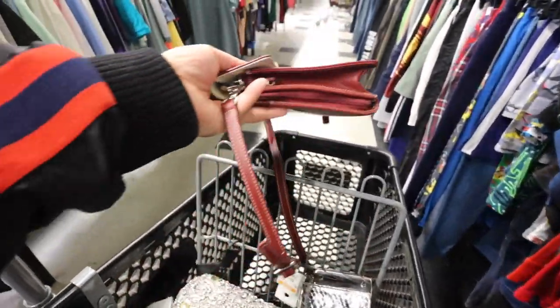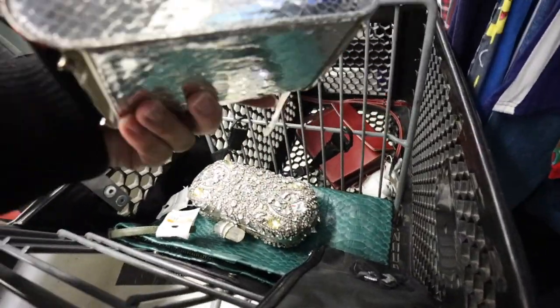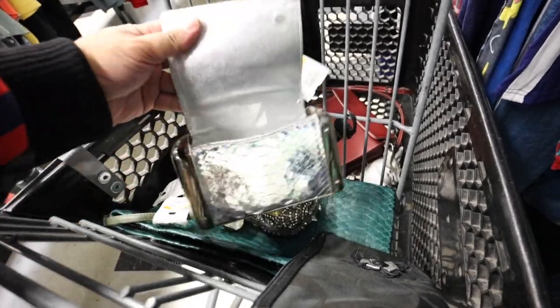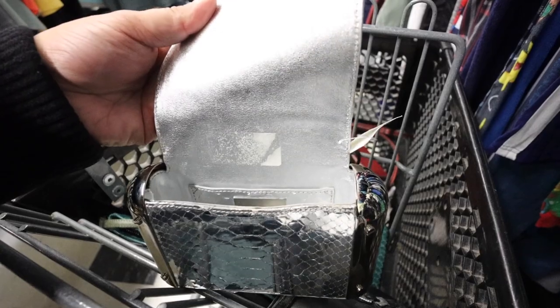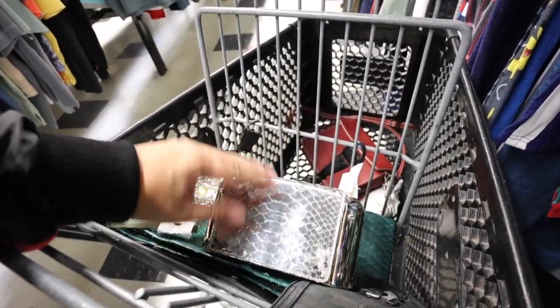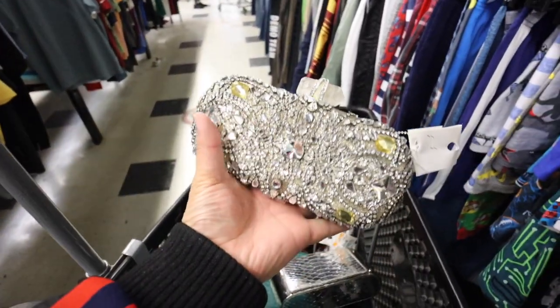Probably not gonna do that one. And this one is a Michael Kors clutch, which is really cool looking. And I think I kind of like it. It's $25. It has like this metallic snakeskin. But this is like amazing.